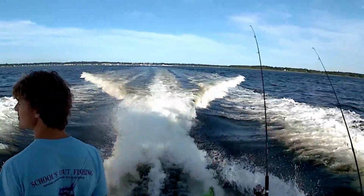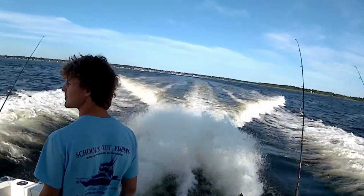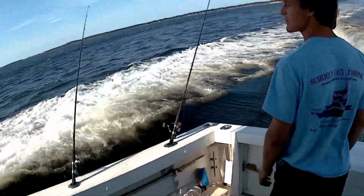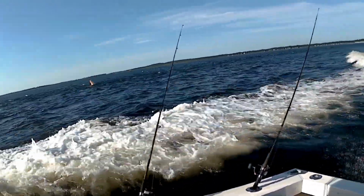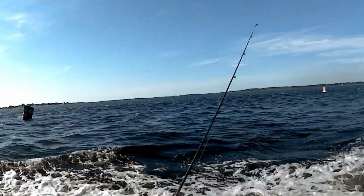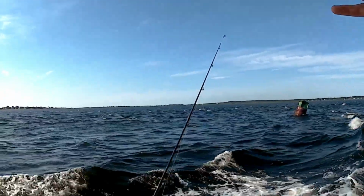So here we are. We just left the docks in Newburyport, and we're headed through the harbor, headed out to open water. One of the really nice things about fishing in this area is the fishing grounds are close. I fish a lot in Texas, and when we go off the Texas Gulf Coast, it might be 2 or 3 hours before you can even start fishing. Well, from here, we're going to be fishing along Plum Island, which is probably that piece of land you can see off to the left there.